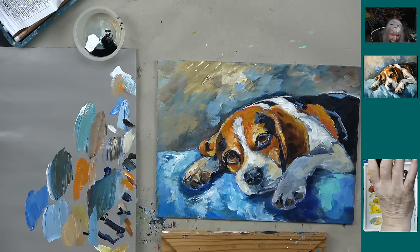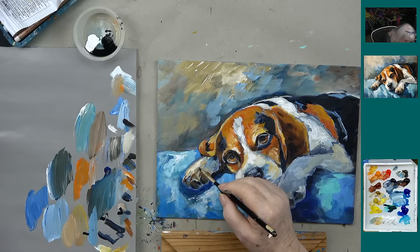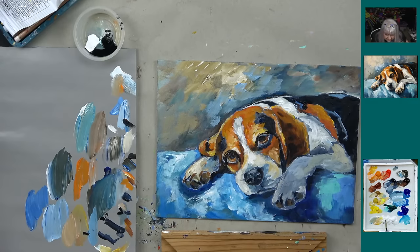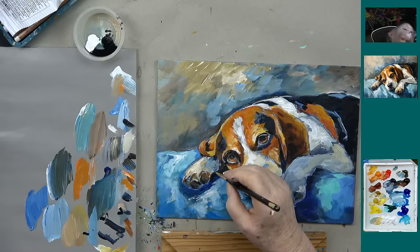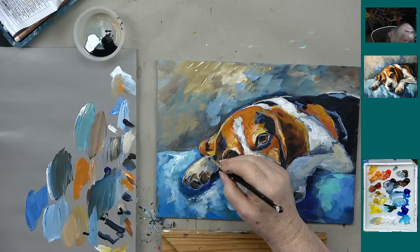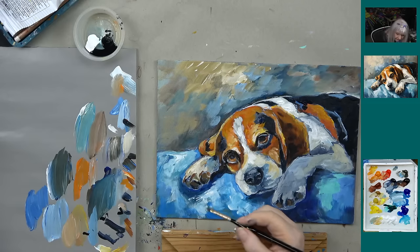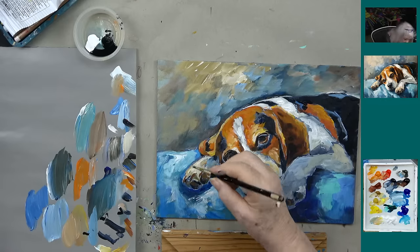So where your lights and darks are make a difference. The light part of his paw right here, bring that color down. Think of this like a puzzle. That would be a good way to explain it, wouldn't it, John? Absolutely, especially the way you painted it. You did it in a puzzle fashion. To me that would be a good way to explain it. If it was a puzzle, how would you paint it?